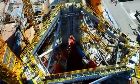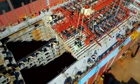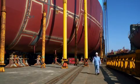Despite setbacks, Maersk's new drilling rig and tanker take their first major steps towards completion. Now the real stuff starts. Now we start to see the vessel take form. But the hard work has only just begun.